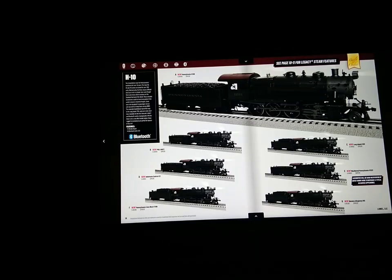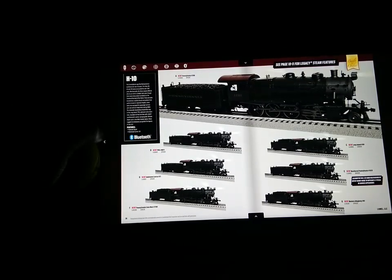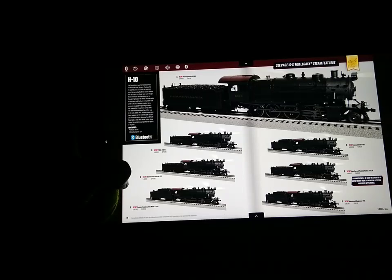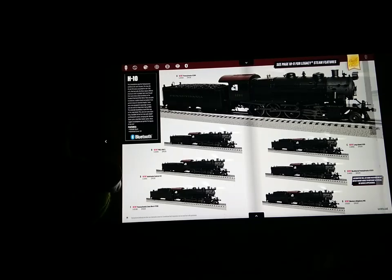There are also some more H10s. They have the Pennsylvania, PRSL, Baltimore, Bellefonte Central, Pennsylvania Lines West, Western Allegheny, weathered Pennsylvania, and Long Island. All of these have whistle steam and a minimum curve of O31 and are equipped with Bluetooth.